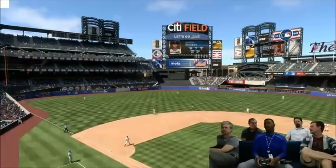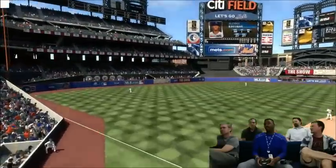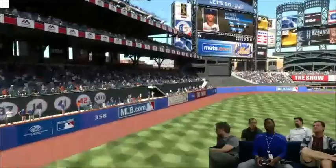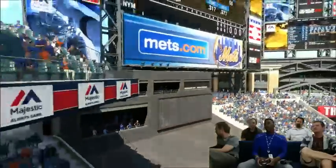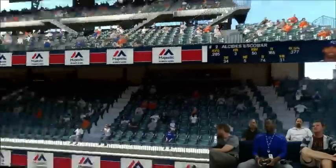Were there any additions to the stadium this year? Just the field wall, moving it in closer to the bullpen. All right, that's City Field. On to PNC.